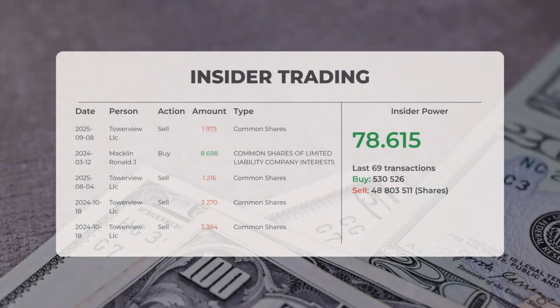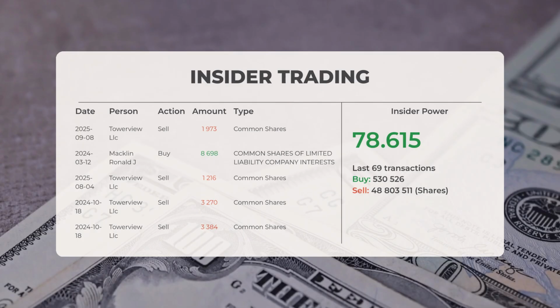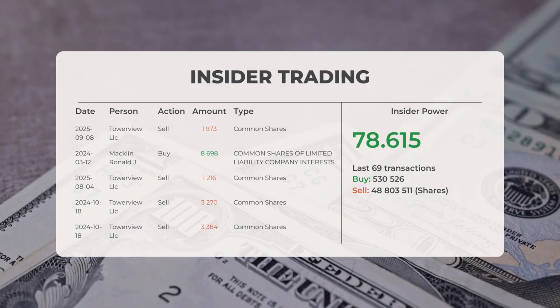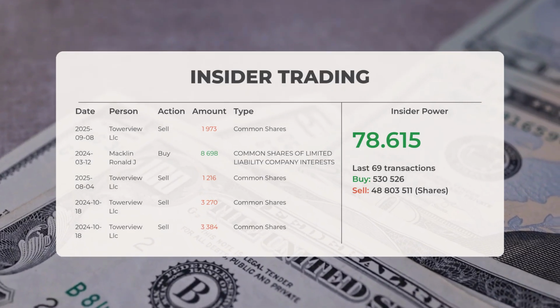The combined average rating for Gyrodyne from various analyst sources is a strong sell. Now, let us examine some recent insider trades. On the 8th of September 2025, TowerView LLC executed an insider sale of 1,973 shares of common stock.